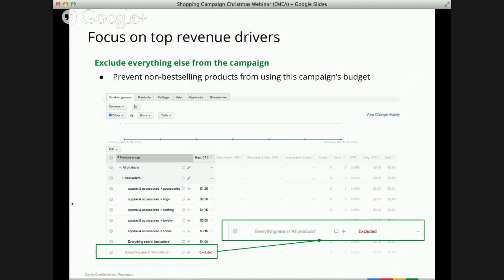The next step is incredibly important because in order to prevent all the other inventory that is not labeled as a top performer from entering this campaign, you now need to do the opposite of what I suggested for your core campaign. You need to make sure that you're excluding the everything else in all products group. By doing that, as you can see in this illustration, I'm telling Google I want to target my top performers tagged products. Maybe I bid differently within my top performers by brand or product type, but that's it. I don't want any other products using this budget or participating in this campaign.